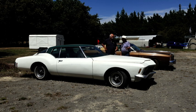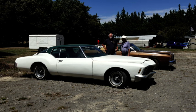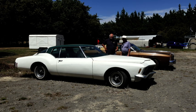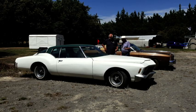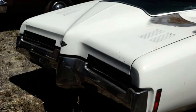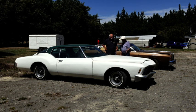Yeah, it's a 455 cubic inch. Good God. 400 horse. This is what they call a Buick Riviera. They called it a boat tail because of the rear end. Yep. But it's factory, it's a beautiful upholstery on it. It just needs a wee bit of work on it. Yeah. It needs a paint job.